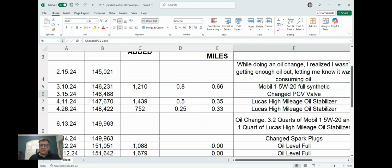In addition to changing the PCV valve, I also had bought a quart of the Lucas high mileage oil stabilizer. It's an extremely thick oil additive. So what I started doing here was every time I added, instead of adding oil, I added this Lucas oil stabilizer in hopes that it would start to help the situation. So for this in between oil changes, I added a total of 0.75 quarts of the Lucas high mileage oil stabilizer.